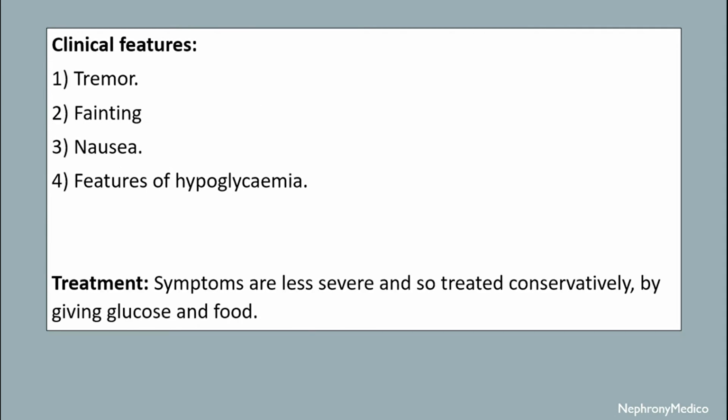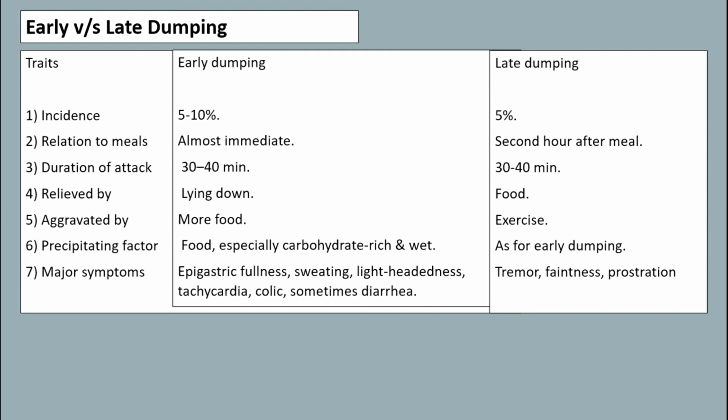Clinical features: tremor, fainting, nausea, and features of hypoglycemia. Treatment: the symptoms are less severe and so are treated conservatively by giving glucose and food. Now, the differences between early and late dumping.